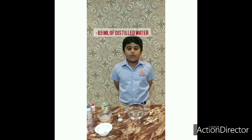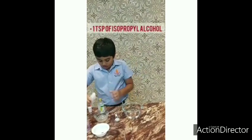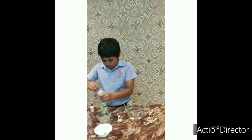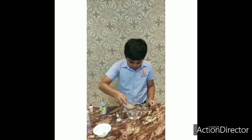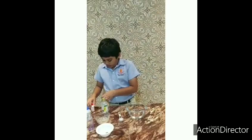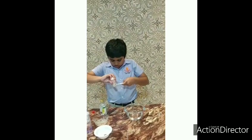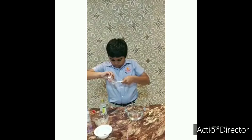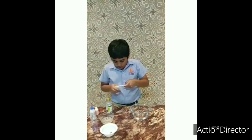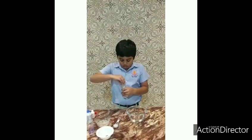How to make sanitizer at home. First we need 85 ml of boiled water, and then we have to cool it to room temperature. Then we have to add 1 cup of isopropyl alcohol. Then we have to add 1 tablespoon of hydrogen peroxide. Then we have to add 1 teaspoon of glycerin.